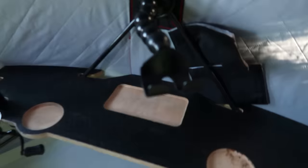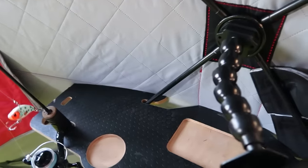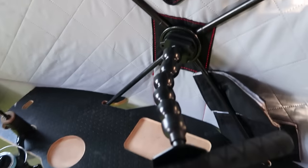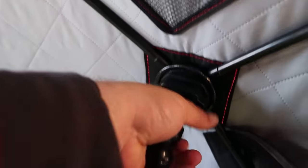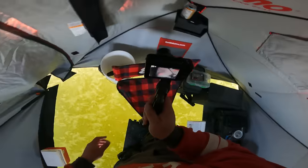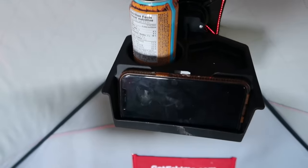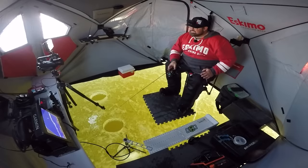But before I had it out there, I had it on this pretty handy dandy rod holder right here from Eskimo. This is called an E-hub system right here. They have a bunch of different accessories that you can attach here. It's so slick. So I got the rod holder, so I had it set up there with the dead stick with the minnow. They have a little table here with a phone holder. You can put your phone right into there like that. And yeah, pretty handy, the E-hub system. I like this setup a lot.